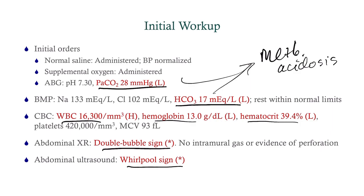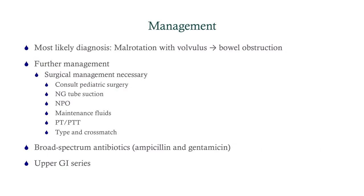All right, so what does this mean? It means that the most likely diagnosis is malrotation with volvulus. The double bubble sign pretty much narrowed it down to volvulus and duodenal atresia. But duodenal atresia typically does not cause pain. So midgut volvulus, which is usually due to malrotation, is going to be our most likely diagnosis here.